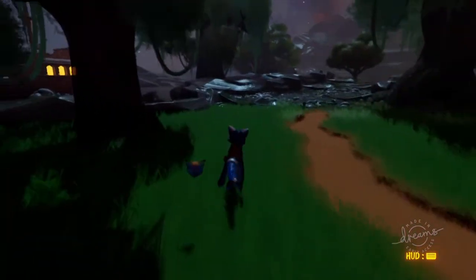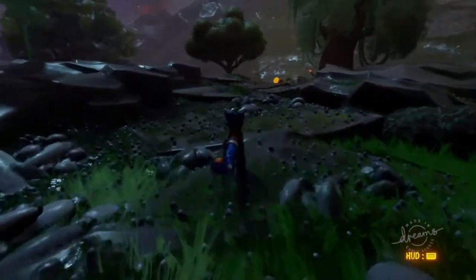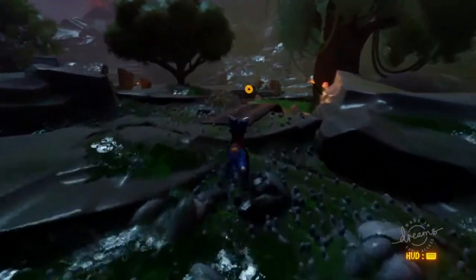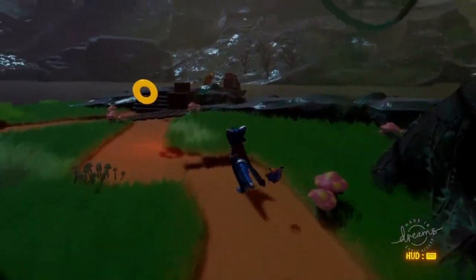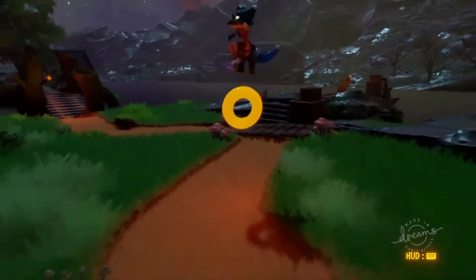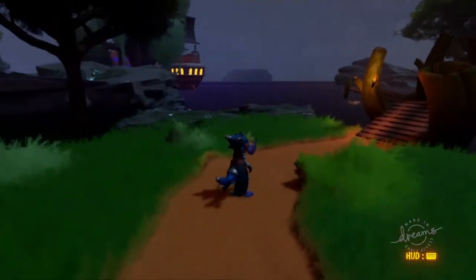Somebody using a Maya character. Is it Maya? Morning Maya character, yes. See, that's what I like to see. Somebody using a character from the community. Look how solid that character is. Great stuff.